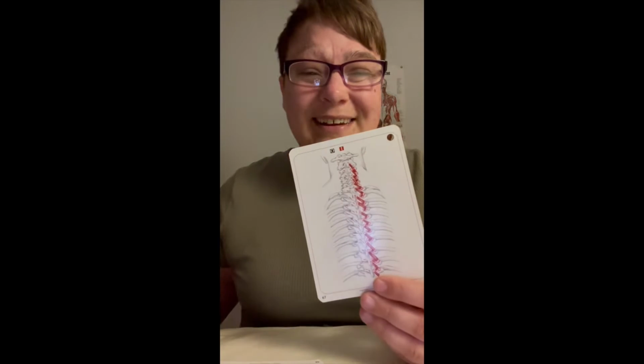And what do they do? I just talked a bit about it. They help to rotate the vertebral column and extend the vertebral column. So like when we sit upright, we're using these deep intrinsic muscles in the body.